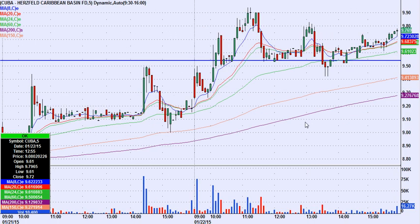Also called Cuba right here at 942, I think, with about a 12 cent stop, and it went up through 990. So those are the highlights from today. I'm sure I'm leaving some out too, but that's the kind of trades we look for.